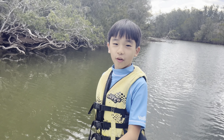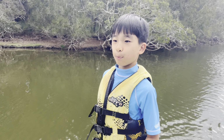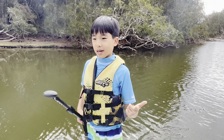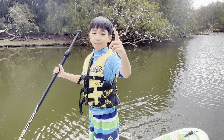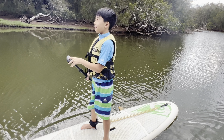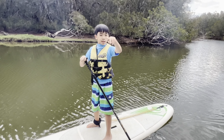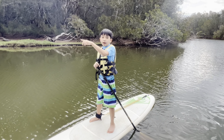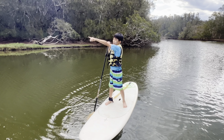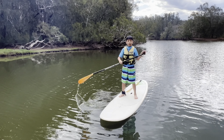And that is Aquafun on Avoca Lake. Overall, this is very fun. You can rent kayaks, stand-up paddle boards, mega stand-up paddle boards, paddle boats, all of that fun stuff on water. And there's a lake that you can paddle on.